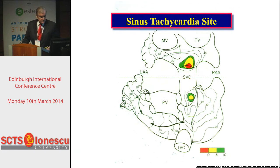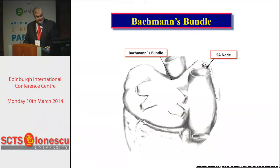This was described first by John Bueno in animals and then subsequently described in patients. So the sinus tachycardia, whether it's humorally or neurally mediated, always originates right here. Unfortunately, that was a problem because we had an incision right through that area with the Maze 1. And we recognized it when patients started coming back and saying that they couldn't generate a chronotropic response to exercise over about 110. A lot of these people were marathon runners and so on.